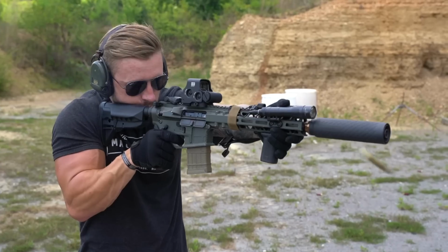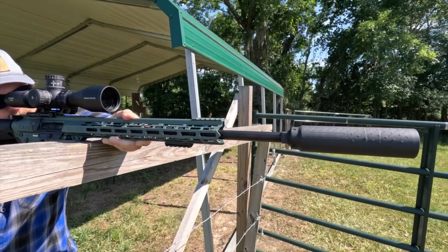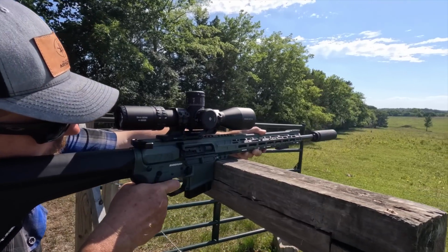I have been a huge fan of B&T going back many years. Some of my prized pieces in my firearms collection are made by B&T. However, my suppressor experience with them has always been somewhat limited. I do own two of their silencers.